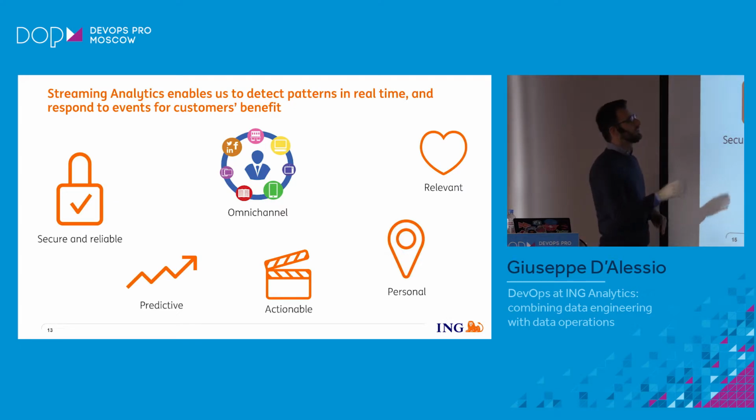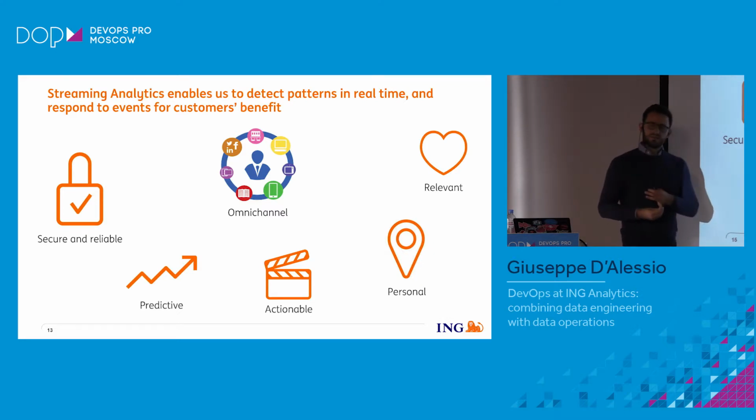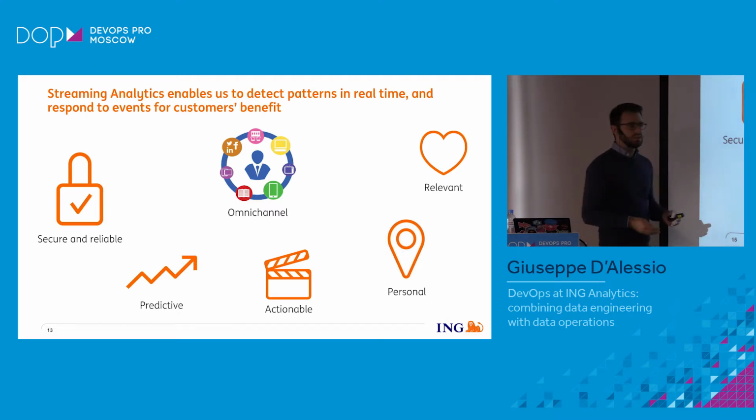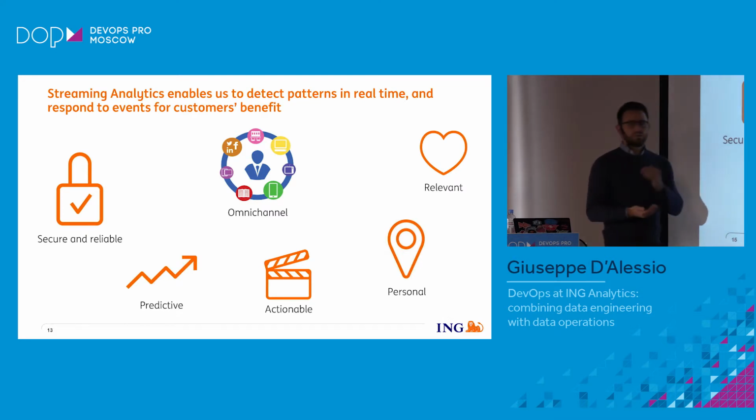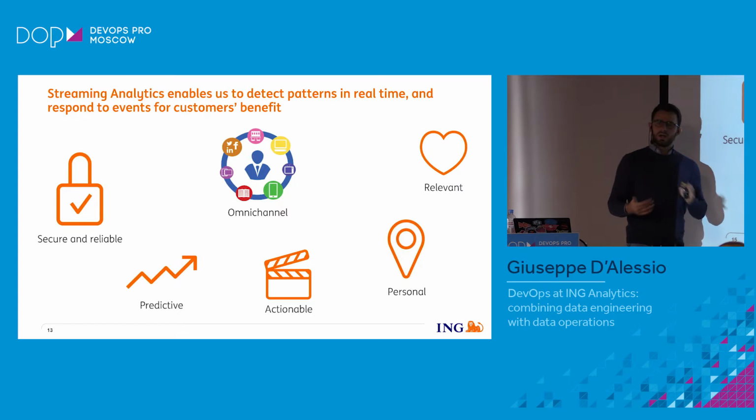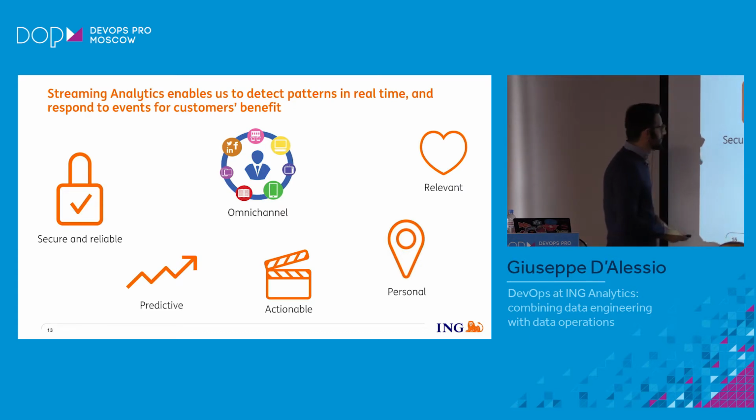And when they do this, we want to communicate with the customer, being relevant, so we know what the customer is talking about, which is the status of the customer. We want to be personal. We want to generate recommendations that are actionable, meaning that we don't want to annoy the customer with a lot of propositions or a lot of text. We want to offer small propositions which are clear and direct and that are actionable in such a way that with one click, they can use it, for instance. And of course, we have to be secure and reliable as a bank.